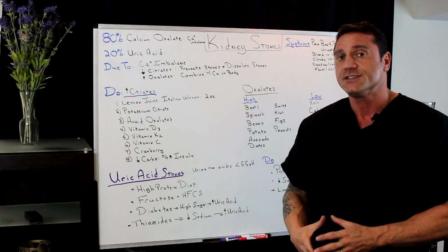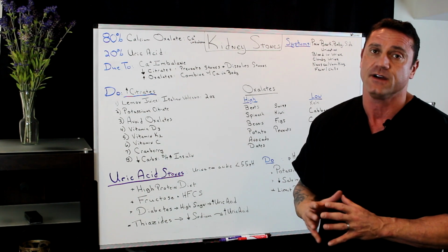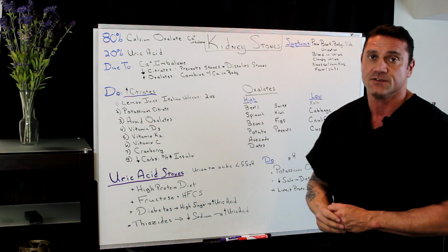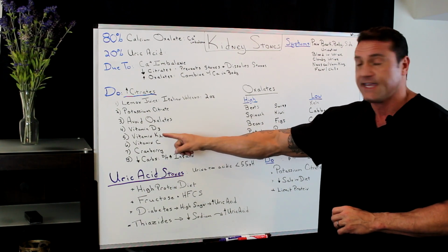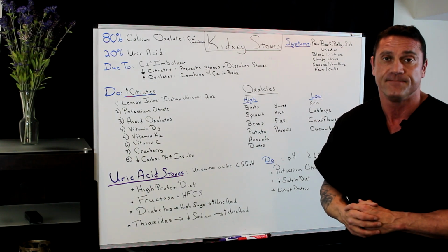And in order to prevent stones from happening, for the uric acid stones, you've got to watch the sugar if you're a diabetic. Okay? If you're not, and you're more prone to the calcium stones, best bet, again, limit the oxalates, increase the D3, the K2, and the vitamin C. That's going to help flush out the excess amount of calcium in your system.